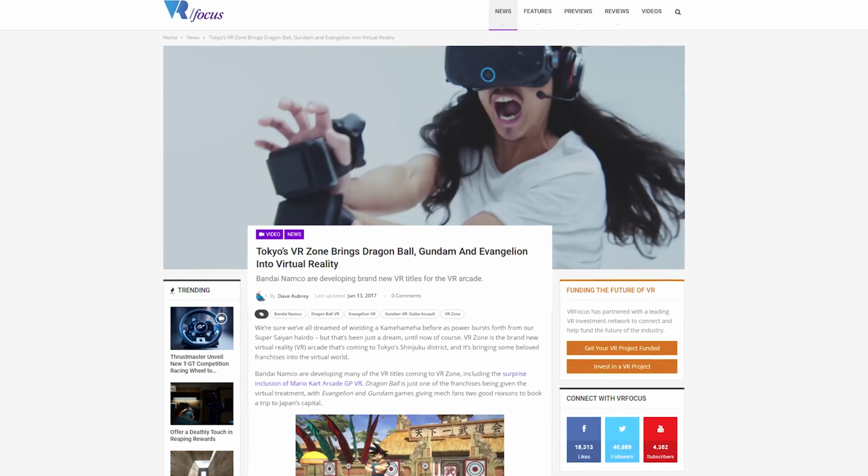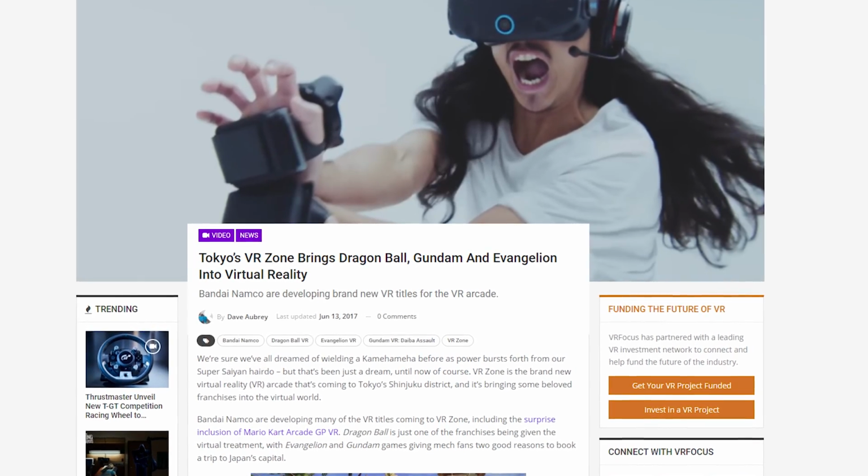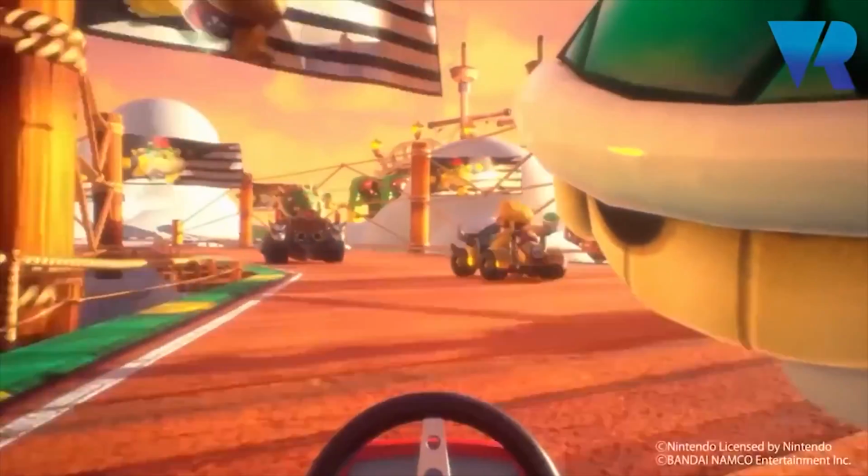I believe we've talked about VR Zone in Tokyo, a VR arcade. Well, that arcade actually opened up today, and will include games like Dragon Ball and Mario Kart, which sounds like a lot of fun. I didn't mean to make that sentence rhyme and arcade.